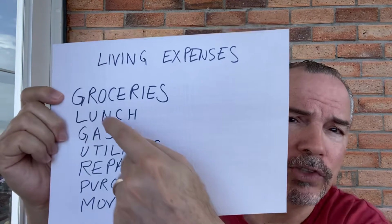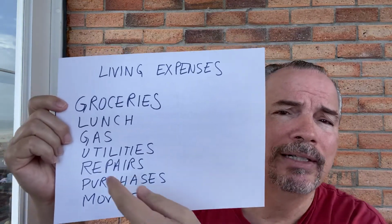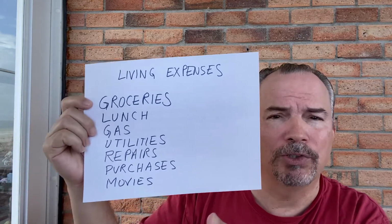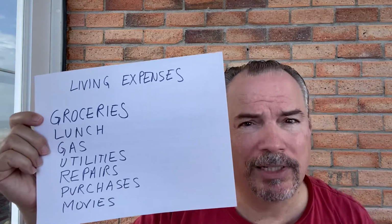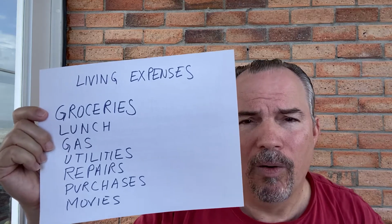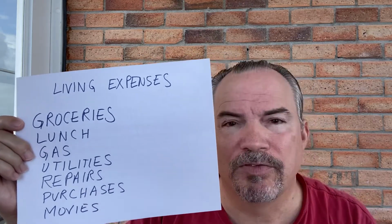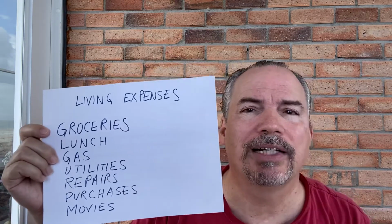You go and you charge your groceries, your lunch when you're out to work, your gas, your utilities, any repairs you make to your car or to your house, purchases that you might make on the internet, or you might take an Uber or a Lyft. If you pay to go to the movies, for example, you can pay all these things with a credit card. So there's no need for you to have money in your checking account or in cash to be paying for these things. In this way, you will improve your cash flow by $800 every month, to go from a deficit of $400 to a surplus of $400 every month. But that's not enough.